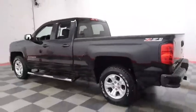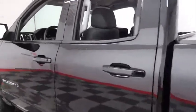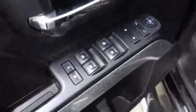And the reason that I'm showing you the Chevrolet today is because I would like for you to see all angles of this before you schedule your test drive or before we ship this out to you. On the driver's side door, you have your usual power amenities. There are power lumbar adjustments. You have all-weather floor mats.